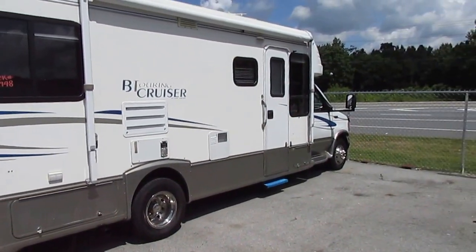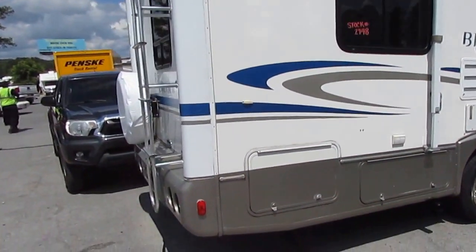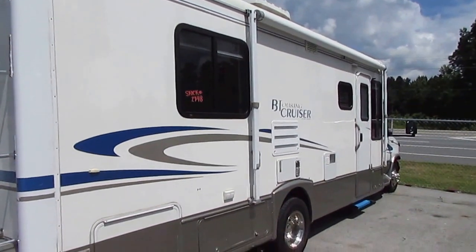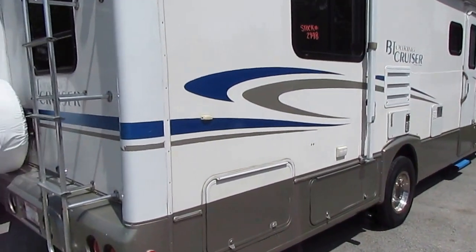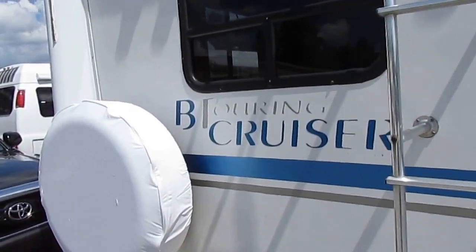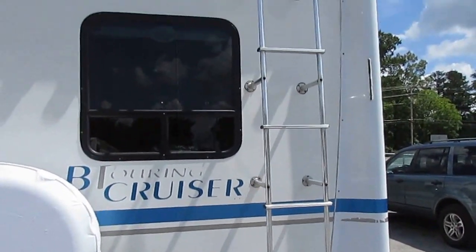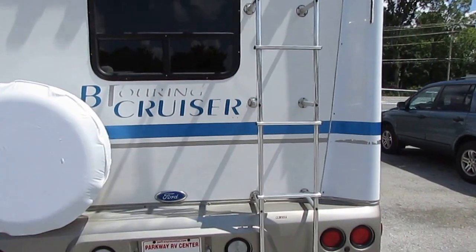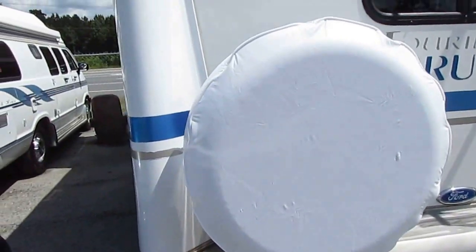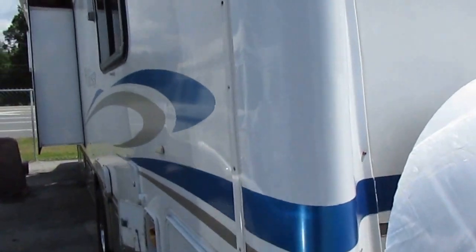It's 27 feet long. You can see the exterior for a 13-year-old motorhome looks great. And this thing brand new was $70,000, and you can't even touch a 2017 model for what this one cost new in 2004. It's got a spare tire on the back, rear roof access ladder. Now these do have a low maintenance fiberglass roof, a backup camera system, 5,000 pound hitch, 4 kW generator, awning, and there's no delamination.